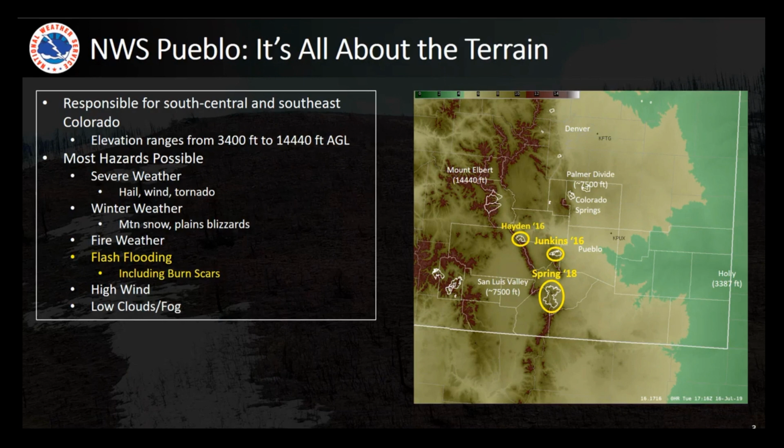And then, of course, we have the mountains, very challenging to forecast. You have winter weather out there. We're forecasting fire weather across our forecast area. And of course, one of our main forecast challenges are the burn scars. So we get a fire, it burns a lot of area, creates a burn scar, and you could see these areas highlighted are all of the burn scars in our forecast area. And as I'll talk about, those are significant features in that flash flooding can occur on them pretty quickly.